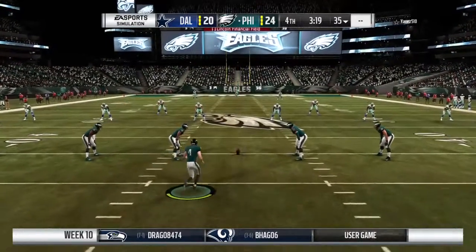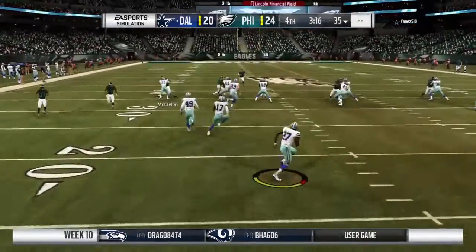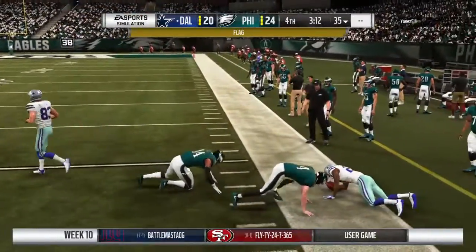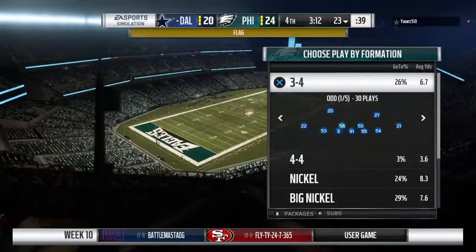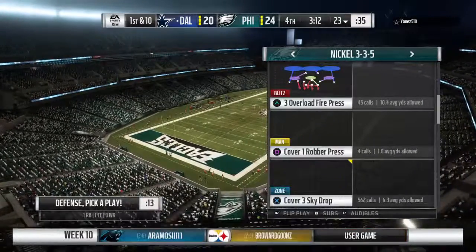Elliott now to kick this one away. On the return, it's Jordan Lewis. So that will push him back. And now we know why he had a little extra space to run, don't we? An illegal block in the back, that penalty will move them back.